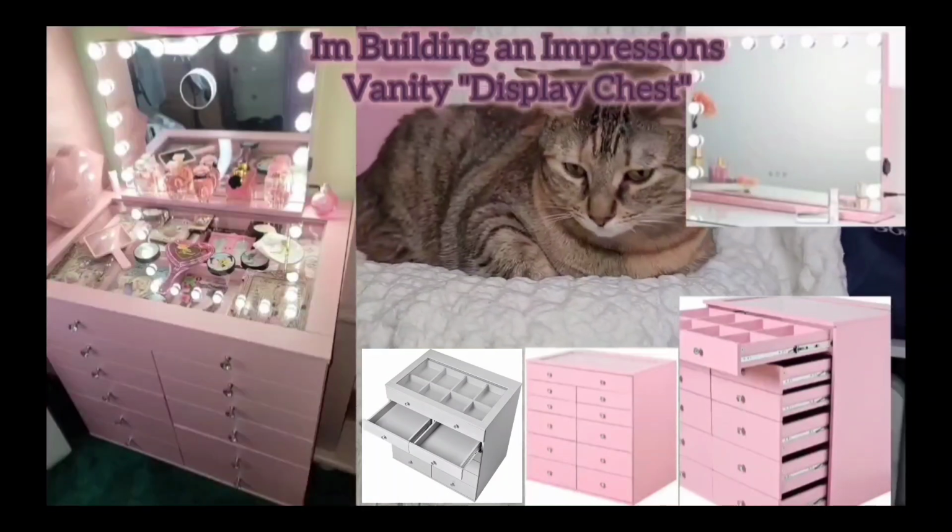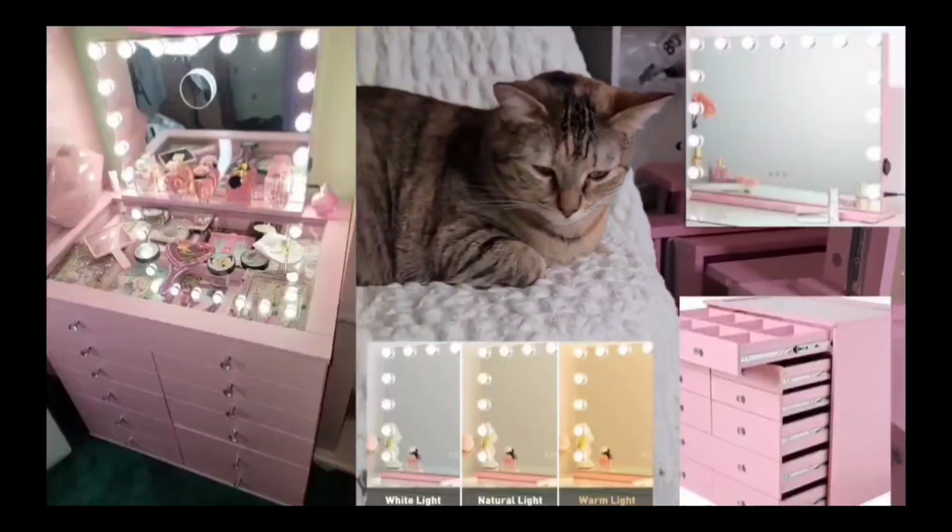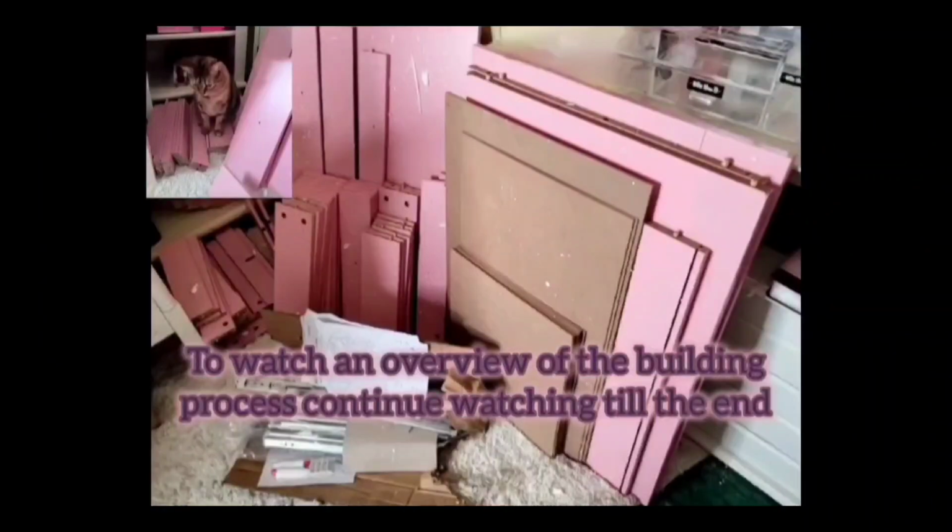Mama loves you. We're building a display chest this week with a small vanity mirror.